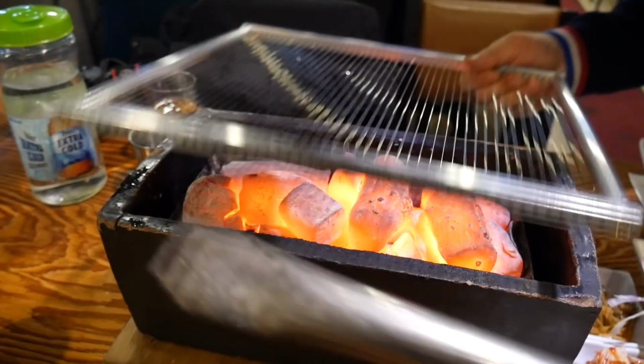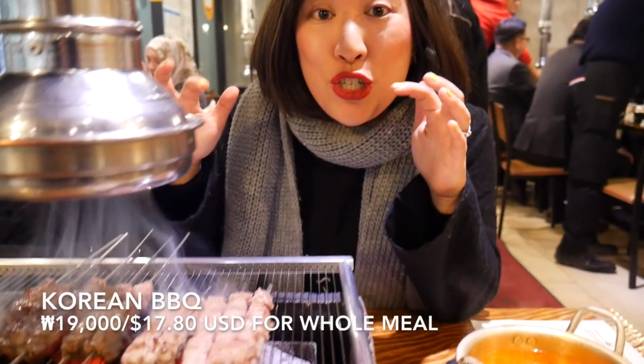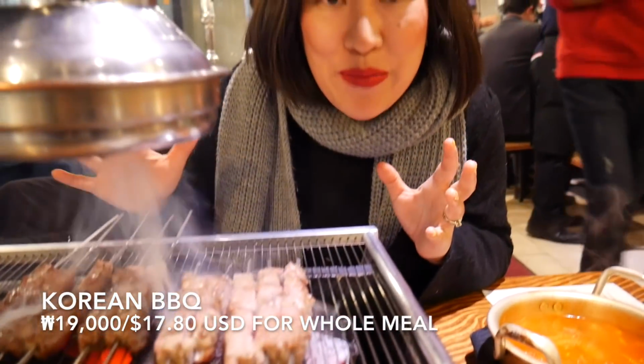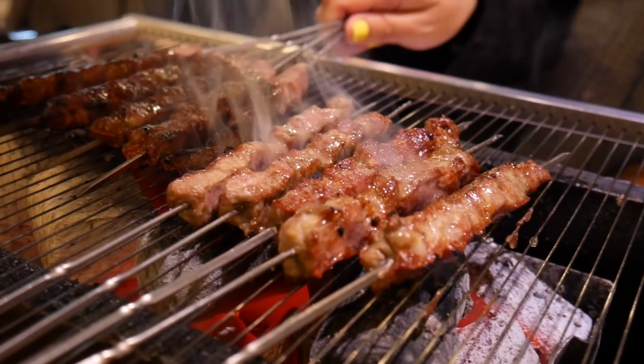We've come to this Korean barbecue restaurant, and Korean barbecue is really popular in Seoul, and there are loads of restaurants, but this particular restaurant is halal certified, so all the meat and all the ingredients are halal, and we have ordered up some juicy lamb skewers. And so with Korean barbecue restaurants, the grill is on the table and you cook the meat yourself.